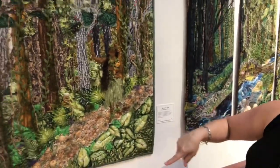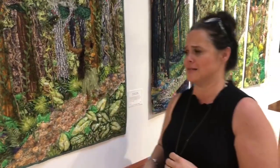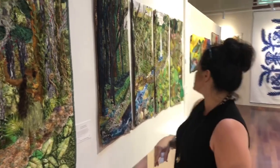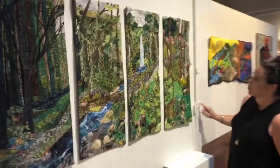Isn't that a beautiful piece? Do you guys have a favorite quilt so far? I'm just so curious if there's something that really sings to you. But I think you can see here in Hawaii how so many of these quilts come from nature or come from their emotions and from their feelings and have a lot of meaning, which I really appreciate. Right here we have A Walk in the Woods.